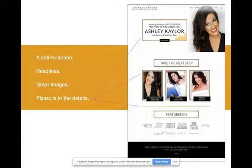Then pizzazz is in the details. Pizzazz is added last. If you're DIYing your site and you don't think it has pizzazz, at least have a call to action, a few headlines, and a few good images. Pizzazz is like the glitter on her site and the border, the New York cityscape. That is what I consider pizzazz, and it's in the details.